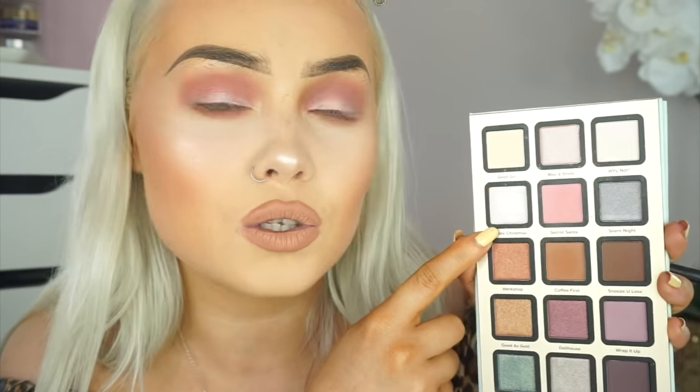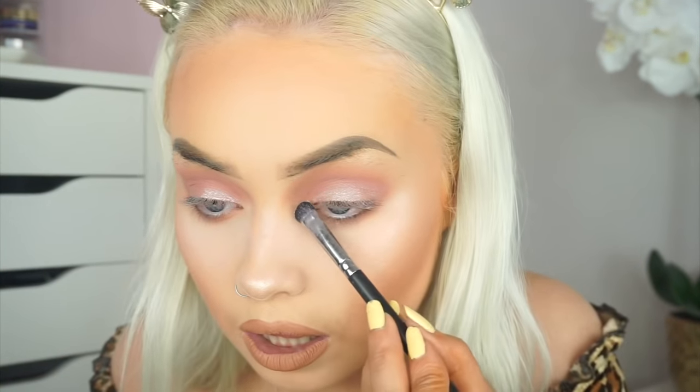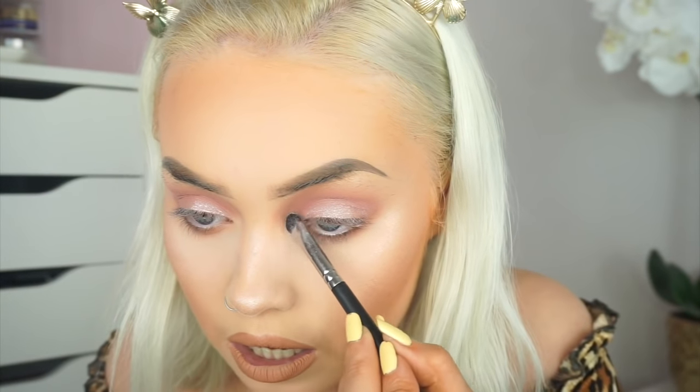I'm going to go into the Too Faced palette again, and there's this shade here that I didn't actually notice, and it's called White Christmas. I'm actually just going to use that to highlight my inner corner. Ooh. I wonder, am I going to look pretty today?